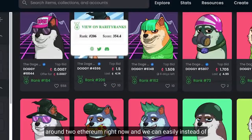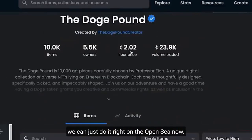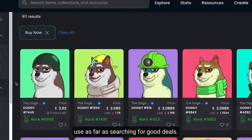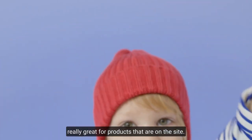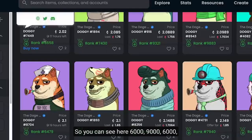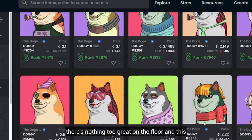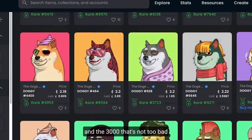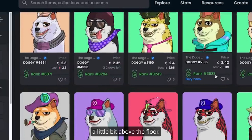And instead of having to go to Rarity Tools and do what we just did, we can just do it right on OpenSea now, and it makes OpenSea a lot easier to use as far as searching for good deals, and it's all done with a Chrome extension, which is really great. So you can see here 6,000, 9,000, 6,000, and there's nothing too great on the floor, and there's one 5,000, so it's not terrible, but there's here the 3,000, that's not too bad, and it's 2.42, so it's a little bit above the floor.